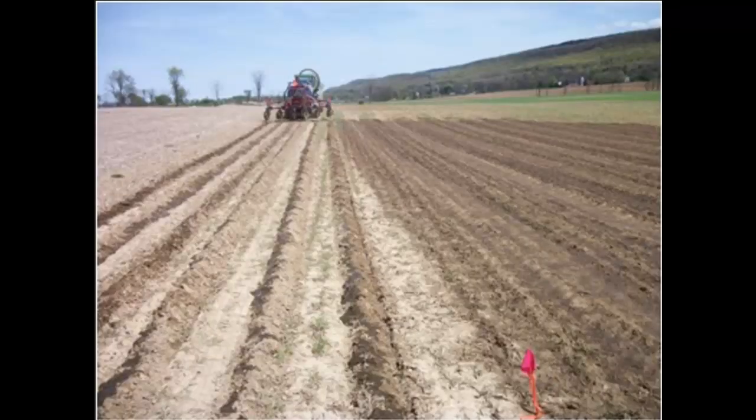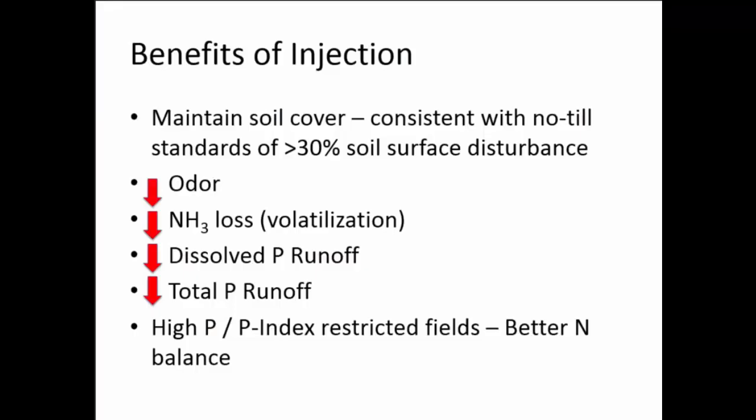Here is just a photo of what that looks like compared to broadcast applications. Both of these rates, broadcast on my side and injected manure on the far side, are about 6,000 gallons of dairy liquid per acre.